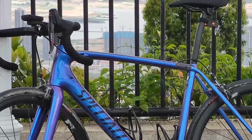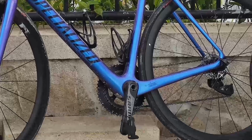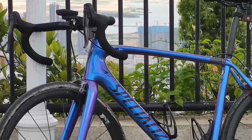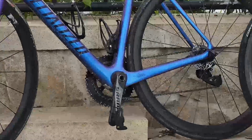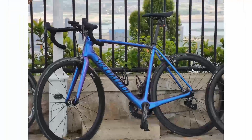Specialized Tarmac SL5, SL6, maybe, I don't know. Someone correct me in the comments, I'm sure. It looks like we're running Red eTap because no cables going through here. So SRAM Red eTap we're rocking here. I quite like the color. Maybe. Do I? I don't know.